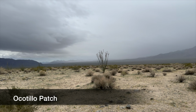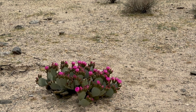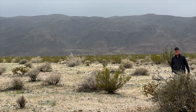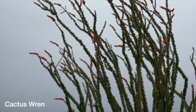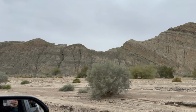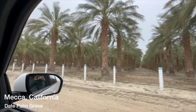This is the Ocotillo Patch, where you not only see a lot of blooming spidery ocotillo, but also beaver tail cactus and more. We drove through the beautiful Cottonwood Mountains on our way to Palm Springs. It was an amazing sight to see the lush lemon and orange groves, vineyards, and date palm groves after being in the desert.